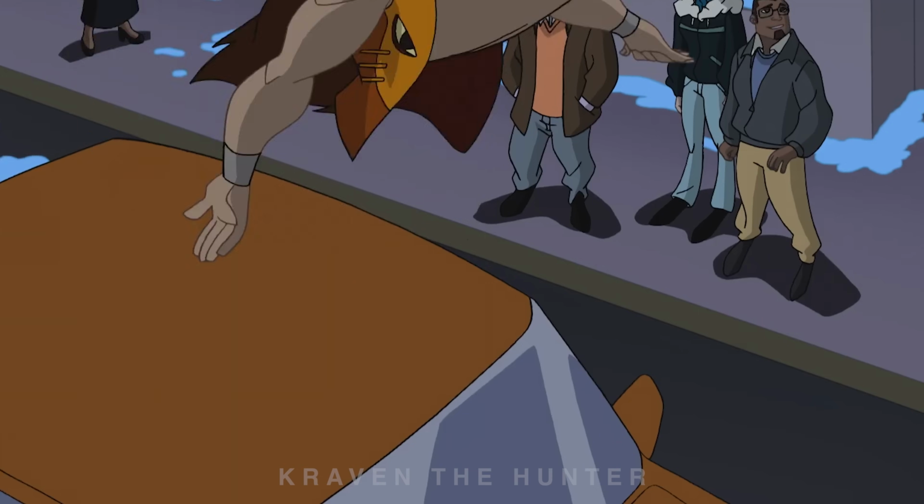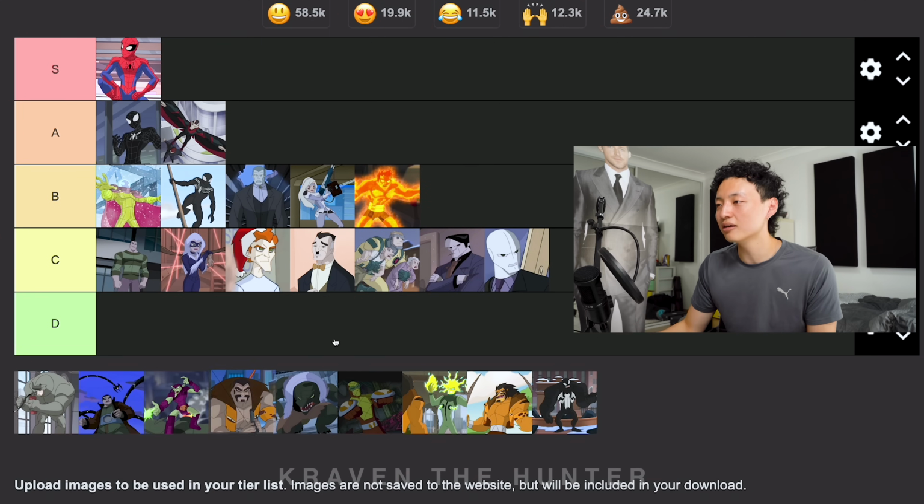Anyway, he goes after Spider-Man and just gets his ass whooped, because let's face it, he's a regular guy. Full stop. But that's not what we're here to talk about, because we're here to talk about the design. And the design looks pretty badass. We're putting him at a B.